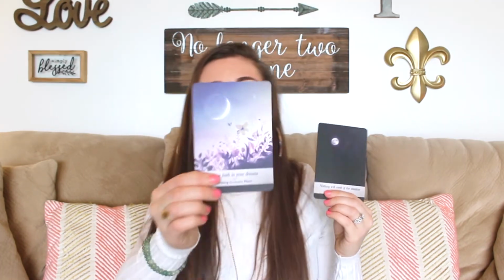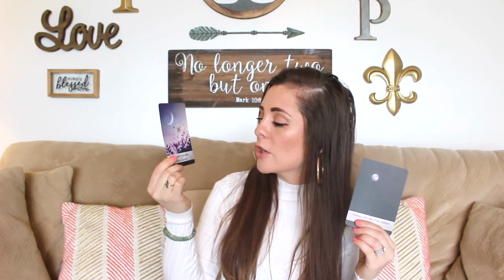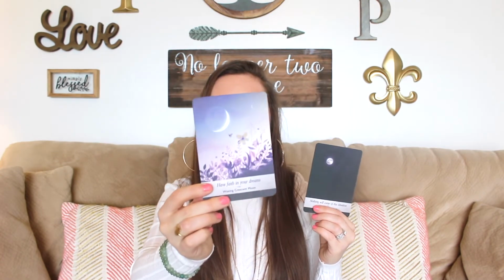The next card that we have is the waxing crescent moon. Have faith in your dreams. Maybe you're thinking in the past or now that nothing is gonna come of your dreams. But this card is saying you need to have faith. You need to take the certain steps. You need to take one step at a time towards your dreams.